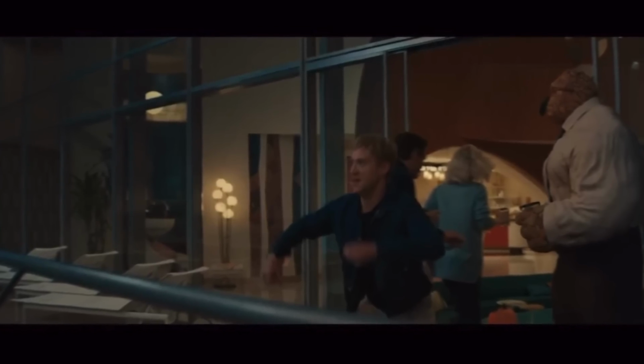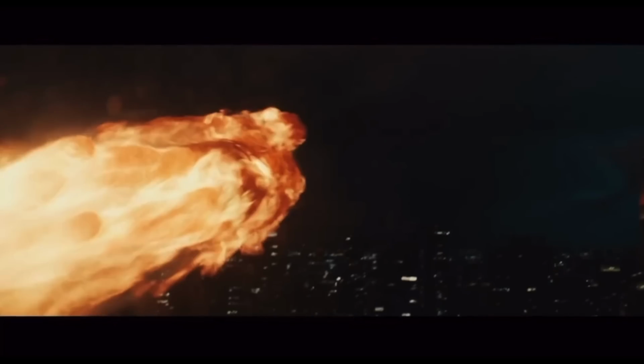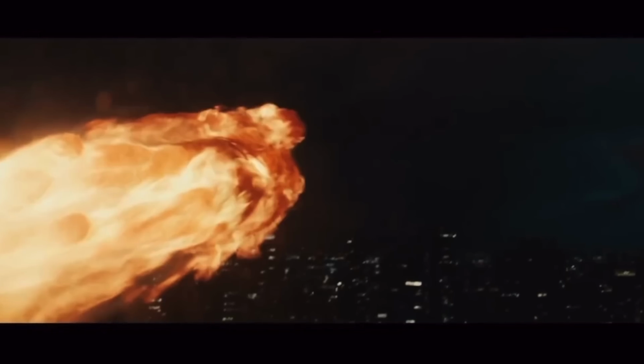Something clearly is happening that they see outside, and Johnny simply takes off. He flame-ons to go check it out while everybody else goes inside to get ready for whatever threat is coming. And I gotta say, I think he looks really good as the Human Torch. I think the effects look very good.